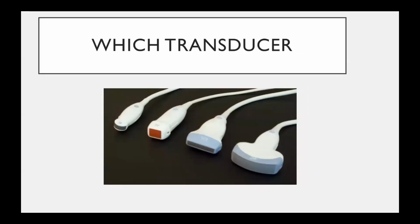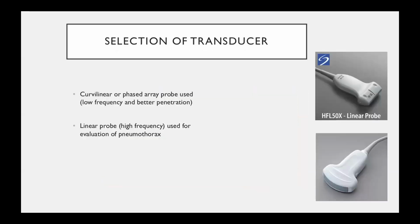First things first, what sort of transducer do we want to use when we're performing a bedside ultrasound? You can see there's a bunch of different options. To answer that question, it really depends. It depends on whether you're performing a lung ultrasound to look for certain pathology, or if you're looking specifically for pneumothorax. Generally, if you are doing a lung ultrasound, you'll tend to use a curvilinear or phased array probe, which you can see over here. It's a lower frequency probe.